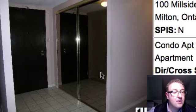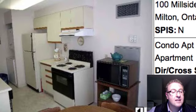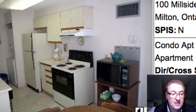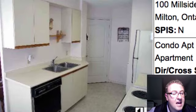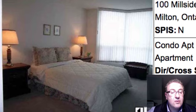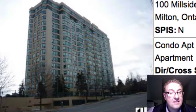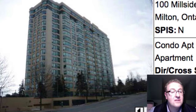Now, yes, it's not perfect. There's brass finishes on the mirrors. You've got basic carpet. The kitchen is basically original when this condo was built, probably late 80s to maybe mid 90s. And this building handles upgrades very well because people who retire want nice stuff, right? They're moving from a house and now they've got to swallow the pill of moving to a condo.